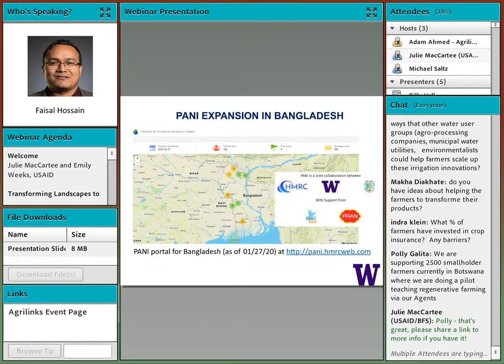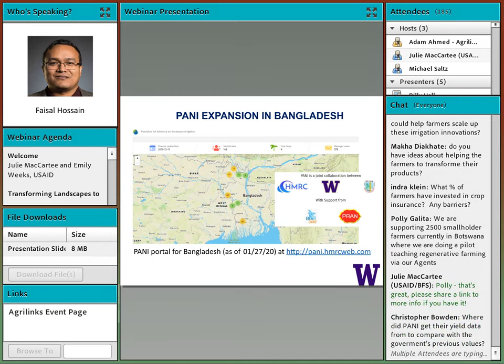As we speak now, the system has expanded further east to Bangladesh. You can go check this website. Here you see a map with the numbers that indicate the number of farmers that are trialing the system right now. It's a public-private partnership.